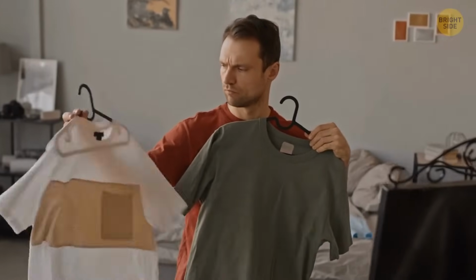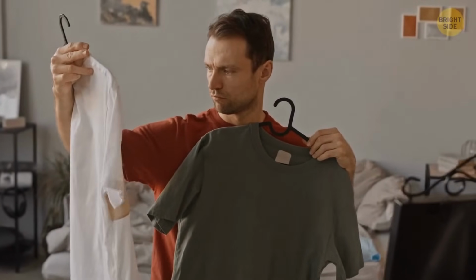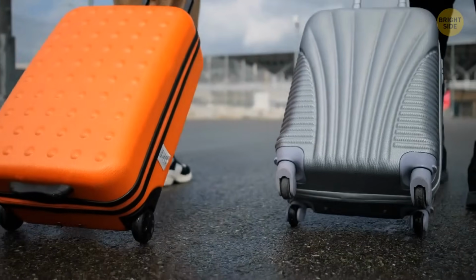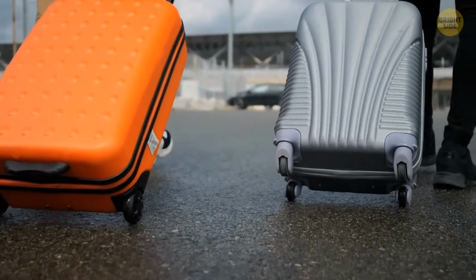You can use any t-shirt not only for dressing, but also as a protective layer for your luggage. Just put your clothes on your suitcase as a cover and don't waste time plastic wrapping it.